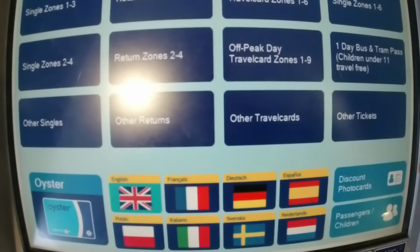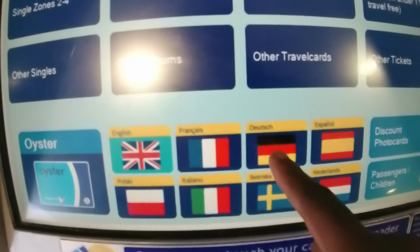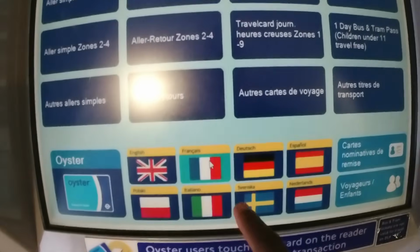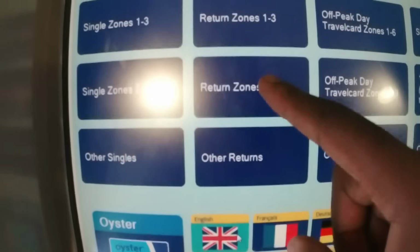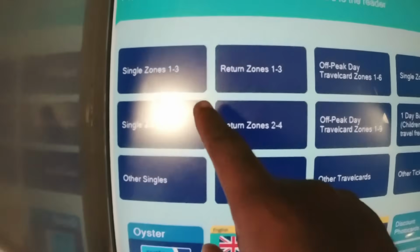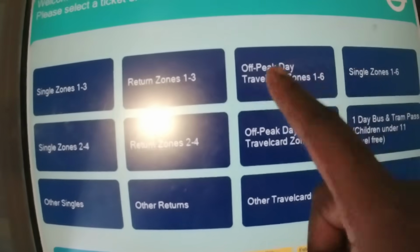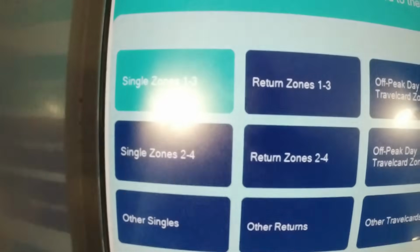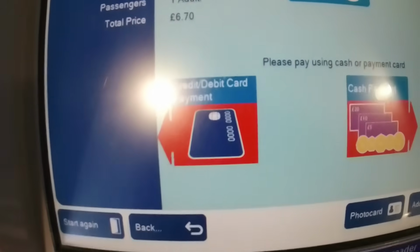Here you've got a travel card machine, guys. This is how you use it. You can see all the various languages: English, French, German, Spanish, Polish, Italian, Swedish, Dutch. So you can choose there, like that. Then you can see a variety of tickets that you can buy. You can buy a single ticket to zones 1 to 3, return, off-peak, and so on. For example, if you wanted to buy a single ticket to zone 1, press that. And you can see the price there, £6.70.